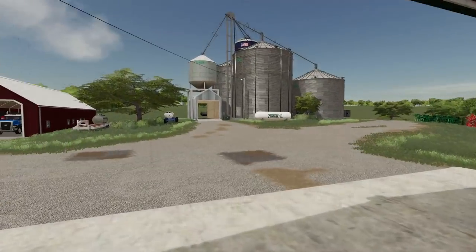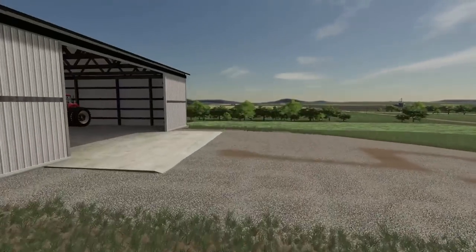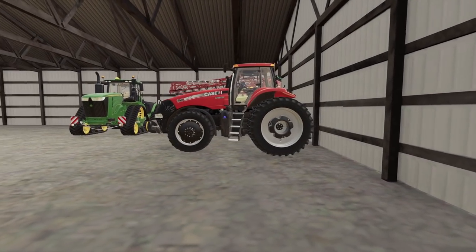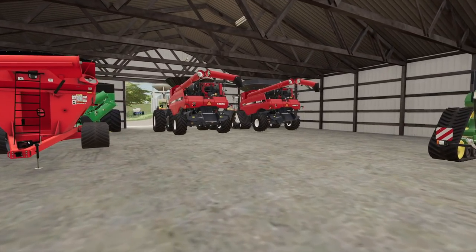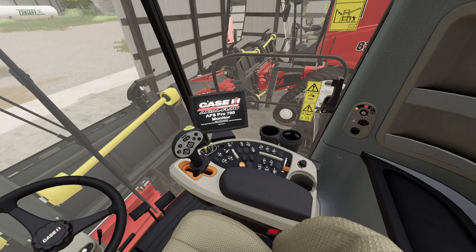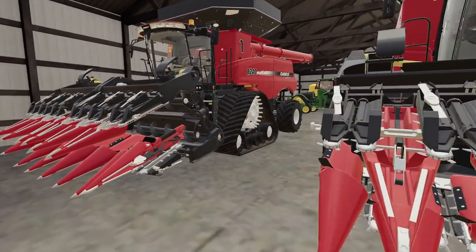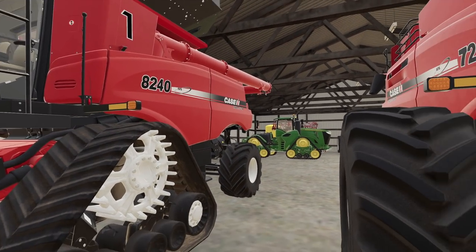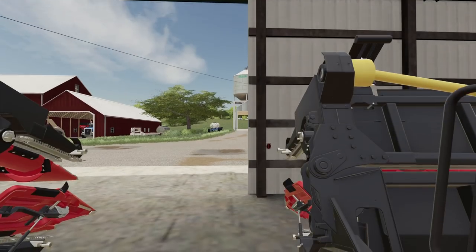Where should I put these? Oh man. He's still not even around yet. Can you believe that? I think I'm just gonna... I'll park them right over here. So I'll get these harvesters started warming up. Start up that one. Oh, I just love this 8240 on track, so it looks so good. Alright, let that one warm up.